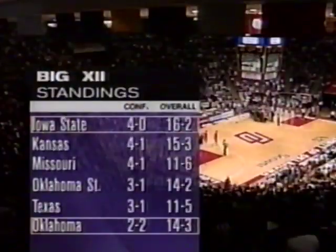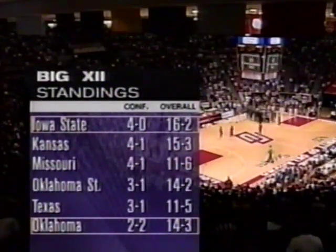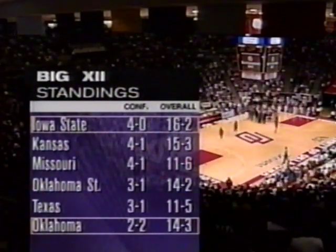Oklahoma on a 14-0 run now in the last 4 minutes. Eustachy kept saying last night in practice, if you're going to do that, we might as well pack up and go home right now. Because I'm telling you right now, we're going to lose.